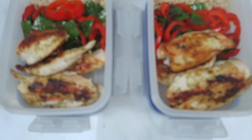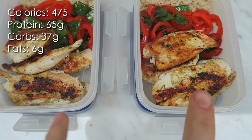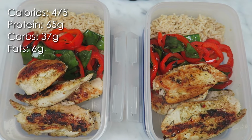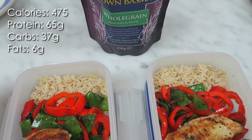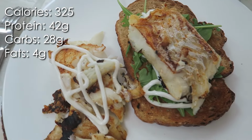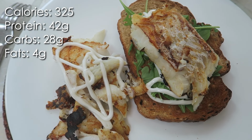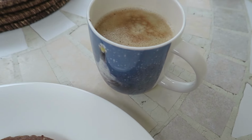Here is my lunch. I actually have a lot more chicken than I thought, so I have 280 grams of chicken breast there, some red peppers and mango peas, and then half a packet of this brown basmati rice, which comes to 125 grams. Then over here we have breakfast, which I'm about to dig into now. 1 slice of whole grain toast, 15 grams lighter than light mayo, and 185 grams of cod and a coffee.